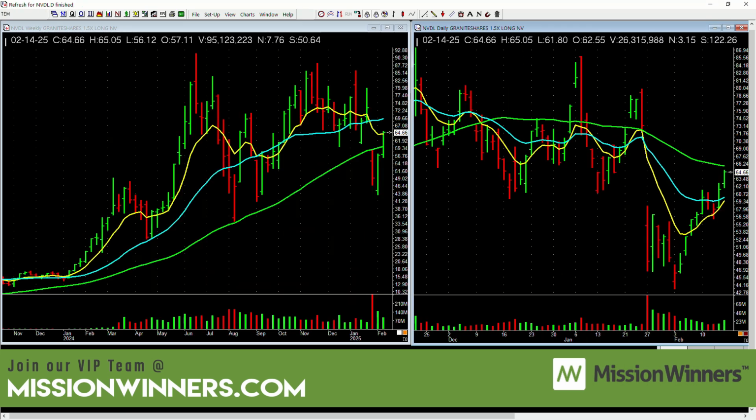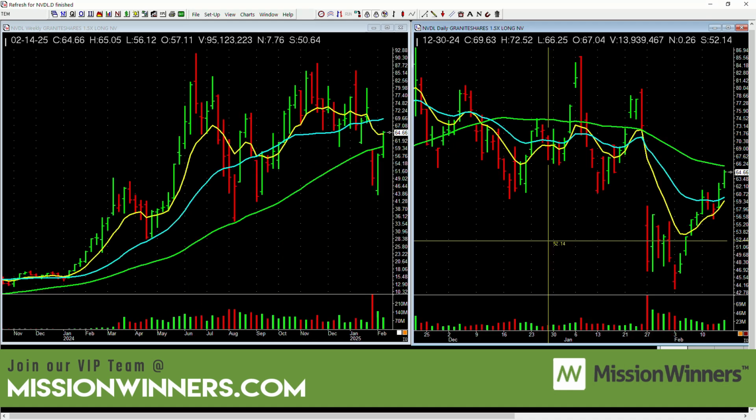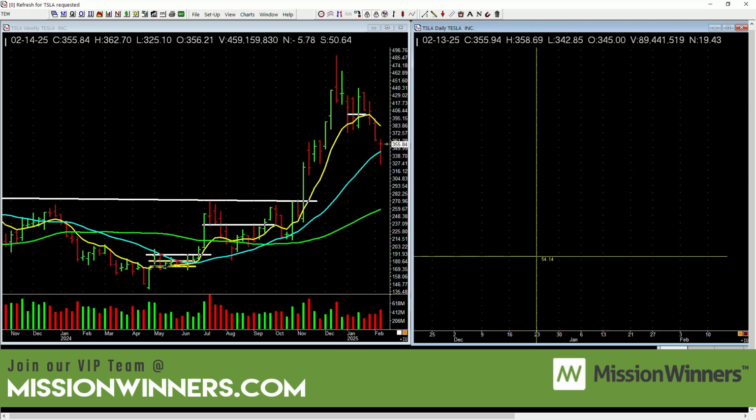NVDA, similar situation. I like these derivatives of NVIDIA, etc. You can get in the stock for less price. It's just 136 bucks. You can get in this for 64 bucks. Now there's no clean entry in it right now, though. Just want to share that with you.